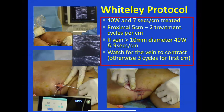And I tend to use this protocol where we use 40 watts setting and 7 seconds per centimeter treatment for each centimeter. And typically we treat the first proximal 5 centimeters with 2 treatments. And if the vein was bigger, obviously I would tailor that and basically increase the length of treatment per centimeter.